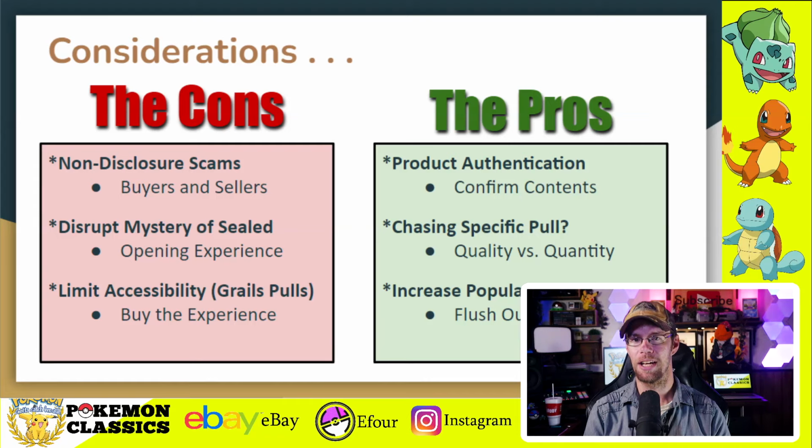For the sake of fairness, I also wanted to address the positives, and one useful application of this technology could be used to authenticate products by confirming the contents that are inside. Now, this is especially true of boxes or sealed products that perhaps lack provenance, and so a confirmatory scan to at least prove that it's the right trading card game inside would be helpful.